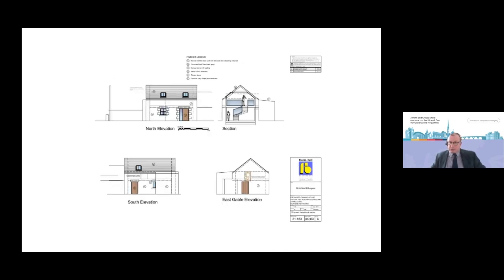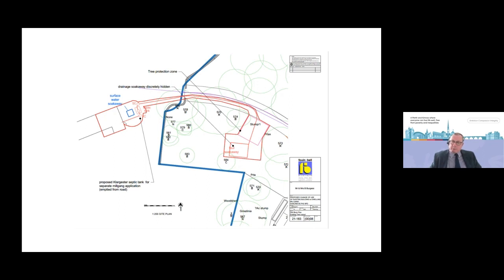Next are the external elevations. This shows the retention of the stone walling and the provision of white UPVC windows and a timbered door. The roof would be clad with grey concrete tiles. Next slide, please. Lastly, in terms of plans, we see the associated tree survey and tree protection areas in relation to the proposed foul drainage soakaway.